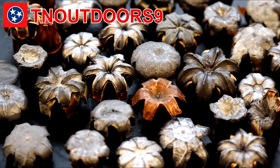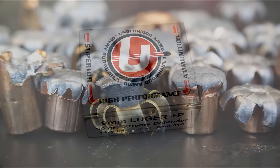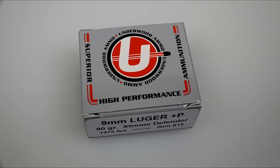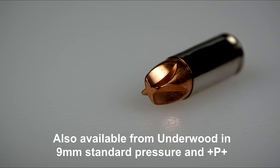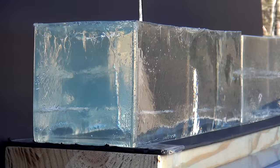The market for traditional jacketed hollow points is being challenged by technology that uses non-traditional bullet composites and designs. Lehigh Defense has created the Xtreme Defender all-copper bullet, which we'll be testing in the cartridge loaded and marketed by Underwood Ammo. The Defender is a lighter, faster option from the Penetrator product line. We tested the Xtreme Penetrator in 2015, and it did just that, extreme penetration.